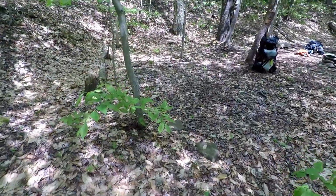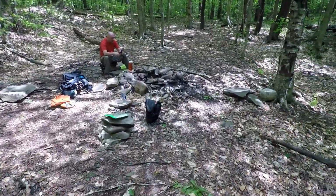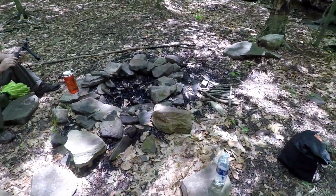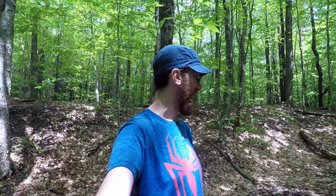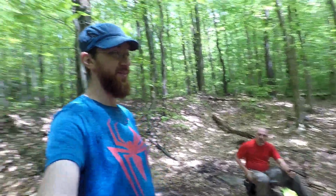All right, put in some good miles. Found this nice little camp area right along this nice little stream. Perfect lunch spot. So, what are you having for lunch? Chicken, some kind. I have tuna wrap, I believe. Yeah, I got some wraps, and I got some buffalo chicken salad and stuff. So, some solid lunch.